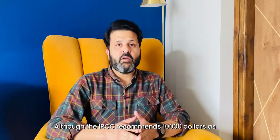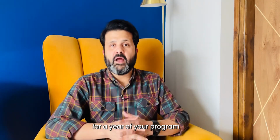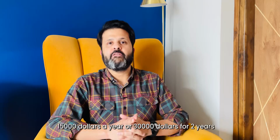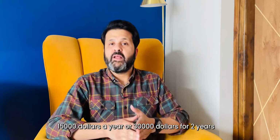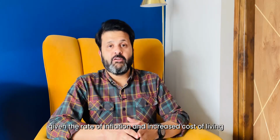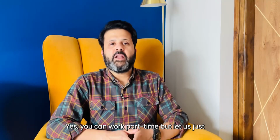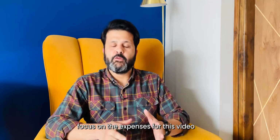Although IRCC recommends $10,000 as a good amount for your living expenses for a year of your program, I will recommend to set aside $15,000 a year or $30,000 for 2 years given the rate of inflation and increased cost of living. That makes 9 lakhs for 1-year diploma and 18 lakhs for 2-year diploma. Yes, you can work part-time, but let us focus on the expenses for this video.